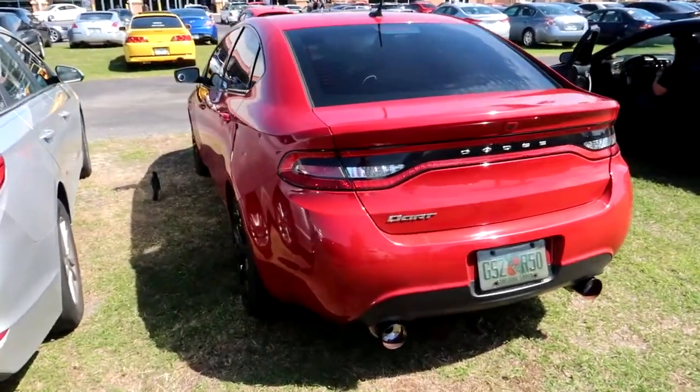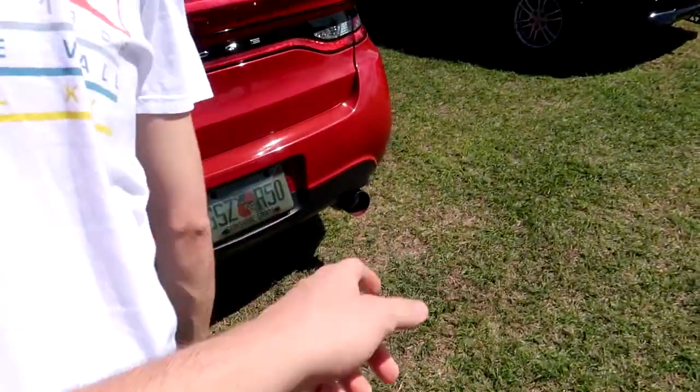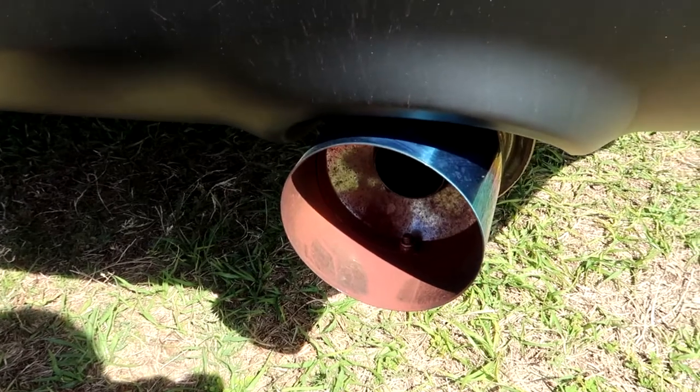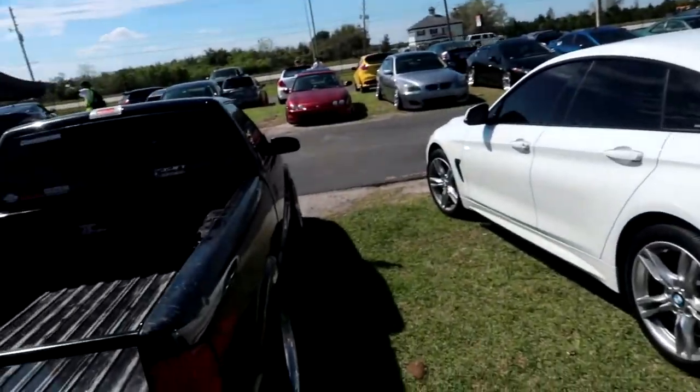And, you know, here's the dart. That's a show car, right? With the fart cannon exhaust. This is what I was talking about with the residue I get. It's like orange. It's so gross. It cleans right up though.